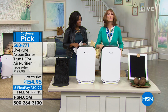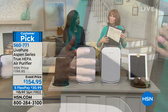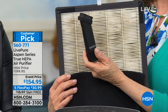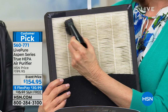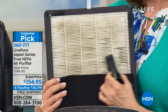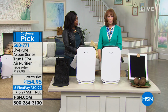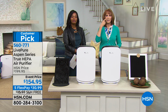Let me show you how you're going to clean your True HEPA filter that is permanent. So that's why this is such a great investment. You're going to take your tool, you recognize that? That's your upholstery brush from your vacuum cleaner. Whenever you're vacuuming, or once a month or so, you're just going to vacuum this out. That's it. And then it returns to its full capacity to capture 99.9% of all the particles down to 3 microns. 3 microns is the stuff you can't see. That's the stuff that is irritating your eyes and your throat.